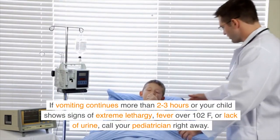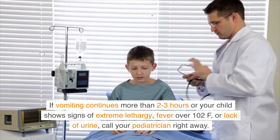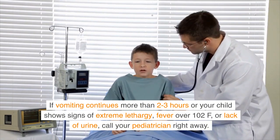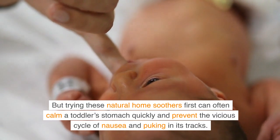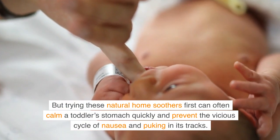If vomiting continues more than 2 to 3 hours or your child shows signs of extreme lethargy, fever over 102 F, or lack of urine, call your pediatrician right away. But trying these natural home soothers first can often calm a toddler's stomach quickly and prevent the vicious cycle of nausea and puking in its tracks.